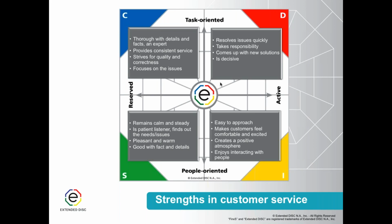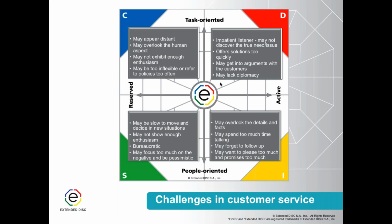Exactly. So understanding our strengths that we bring to our customer service roles is important, but also understanding the areas that our different employees with different styles may need to develop. So let's go ahead and talk about those DISC styles. Yeah, like in every context, each style has strengths and development areas, and the same applies here in the context of customer service. And the key point here is that we just cannot autopilot, because if we don't modify our behavior as we deliver customer service, we will get into trouble.